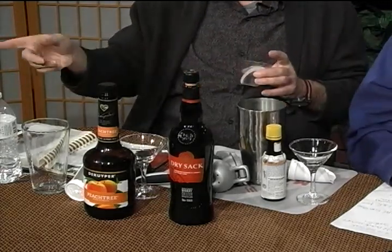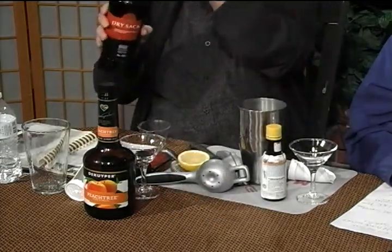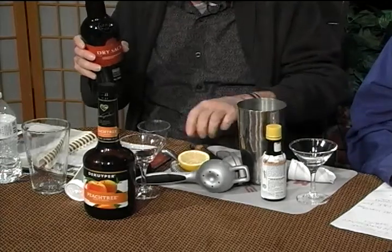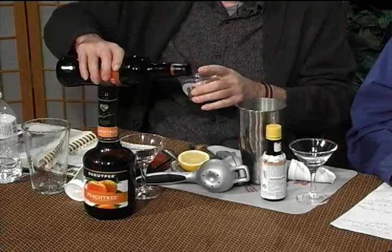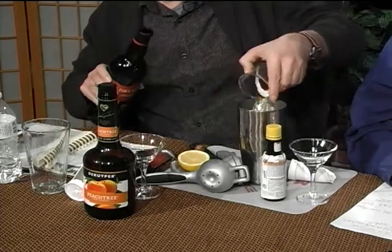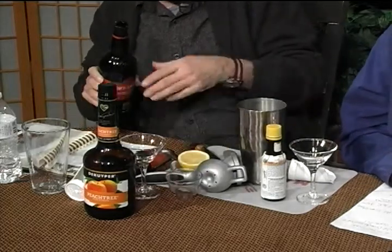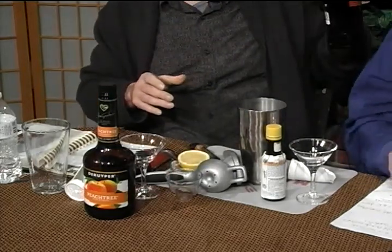So there you go, 2 ounces of gin, 1 ounce of dry, well, any kind of dry sherry, according to the writer of the book. So an ounce of that. And this particular sherry is Dry Sack.